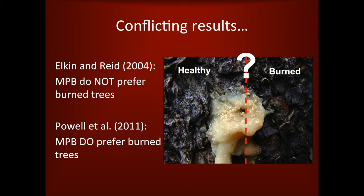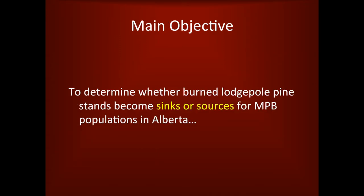So we wondered what is happening here in Alberta, especially in southern Alberta where I set up my sites, and especially over the long term, because this 2011 study was done just 1 year after fire. So the overall objective, just to get you on track, is to determine whether burned lodgepole pine stands have the potential to become ecological sinks or sources for mountain pine beetle populations in Alberta.